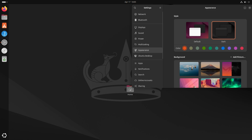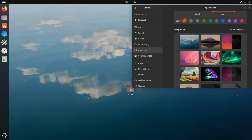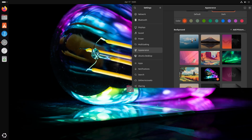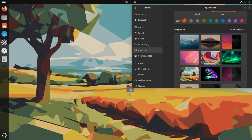All right. But if you want to change the background, you got your backgrounds right here. You just simply click on it and it'll just switch on the fly. All right. So that's pretty much how you would change your backgrounds on here. All right. That one looks pretty cool. So I'll just leave it on that.